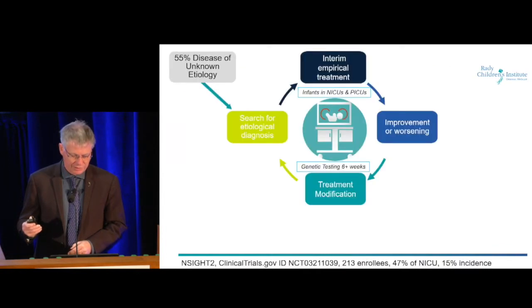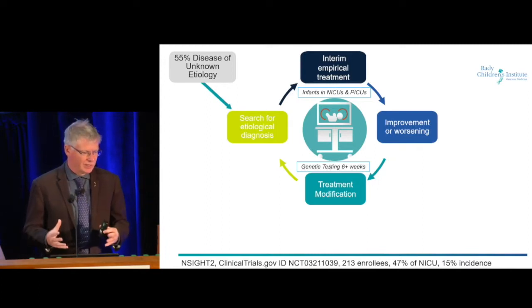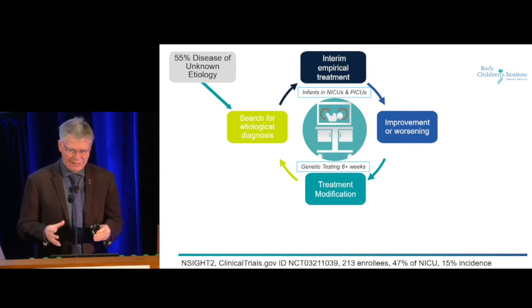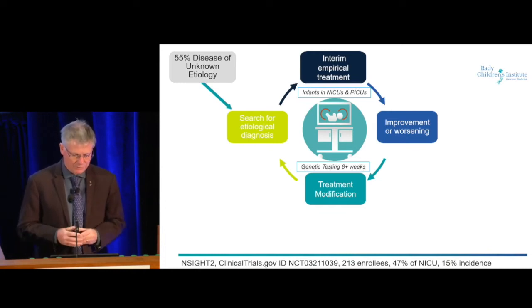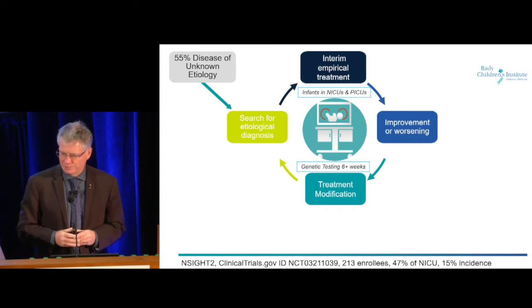So this cartoon shows the standard of care, not individualized medicine, standard medicine for management of infants, that's children less than a year of age, in intensive care units in the developed world. So 55% of children admitted to an intensive care unit have a disease of unknown etiology. They have a presentation, they are empirically treated for the presentation, the etiology is unclear.